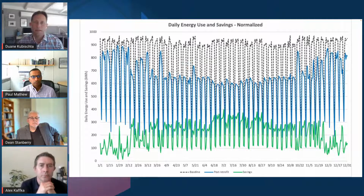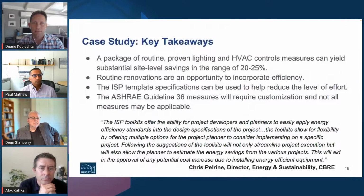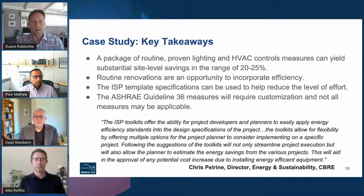And then let's go to the last slide. So key takeaways here. Again, routine proven measures. So actually I'll talk a little bit about that. We did do lighting and HVAC.